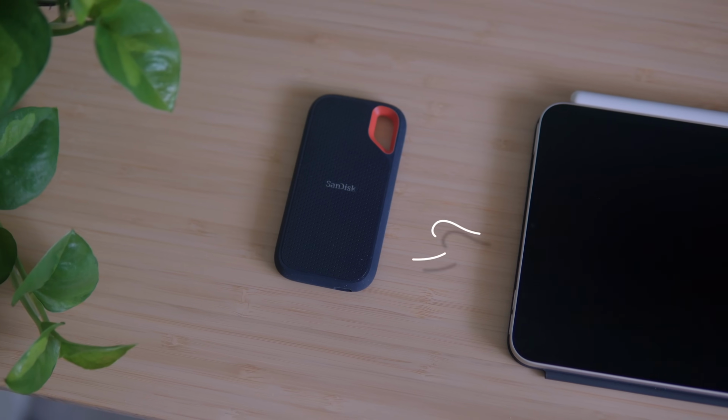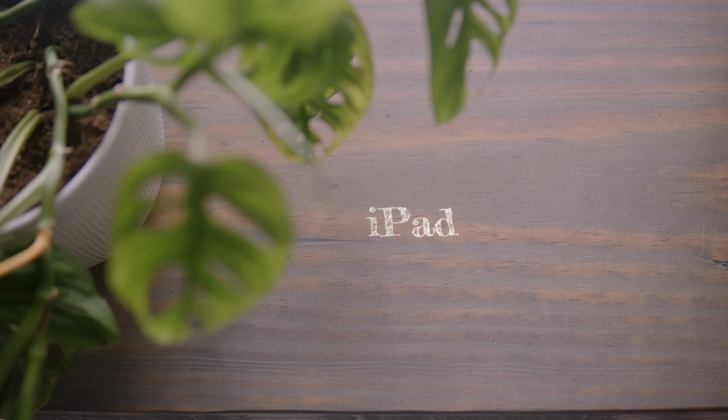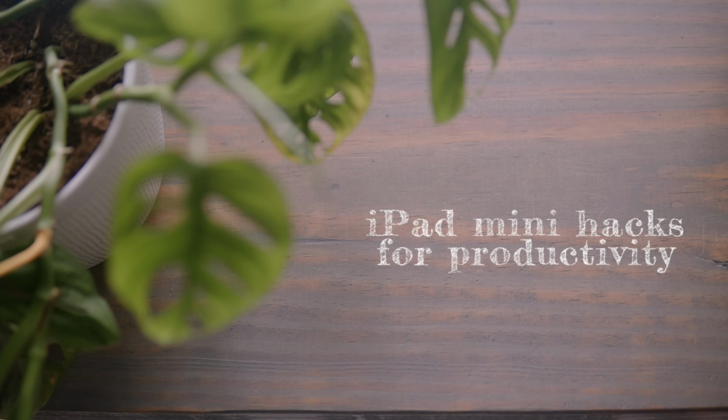My iPad is without a doubt my most used piece of technology, mostly because of its versatility in helping me with my workflow and absolutely dusting people in COD Mobile. Some of these are incredibly simple, and some of these you might not even know the iPad can do. Here are some of my personal favorite iPad mini hacks for productivity.